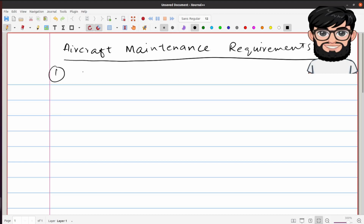So the acronym which we need to remember is AAV1 TE. In other words, it can be read as AAV8 if you consider one as I. So the first A is for annual inspection, right? And we will be talking about it in a second. This is basically an annual inspection, and it is done once a year.